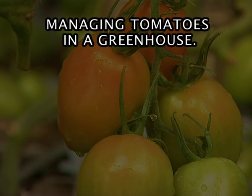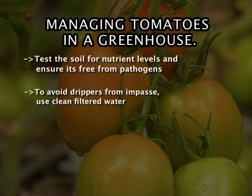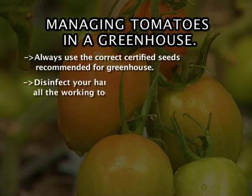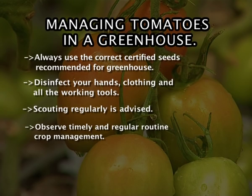Remember, when managing tomatoes in a greenhouse, test the soil for the nutrient levels and ensure it is free from pathogens. Avoid drippers from dumpers. Always use clean, filtered water. Apply the correct fertilizers and chemicals at the right time. Always use the correct certified seeds recommended for greenhouse. Disinfect your hands, clothing, and all the working tools before use within the greenhouse. Scout regularly so as to respond quickly to pests and diseases. Observe timely and regular routine management practices, that is, trellising, pruning, desuckering, layering, watering.